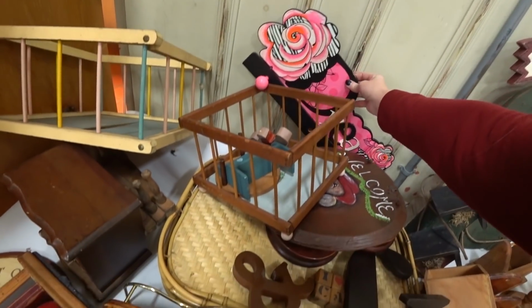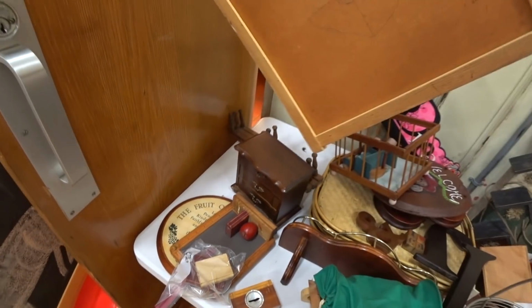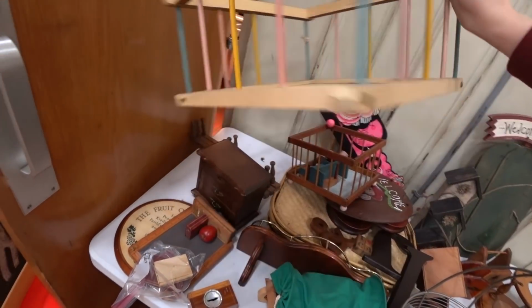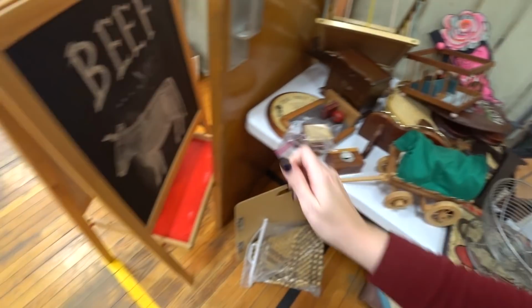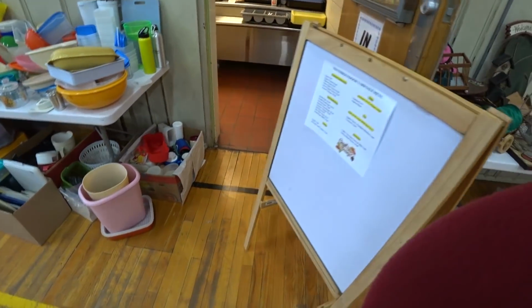Oh, it's like a little hanger, but it's missing all the knobs. It's like a really old baby crib, playpen. Really old. Beef. So what's for dinner?